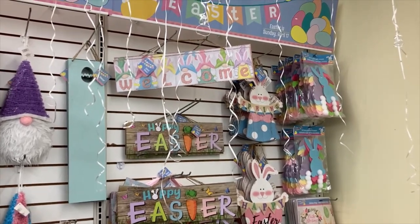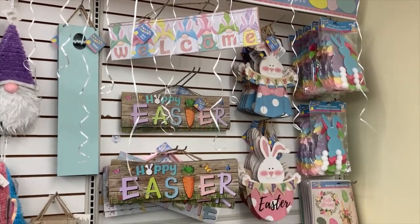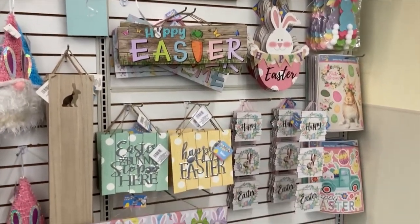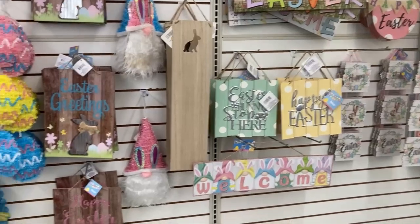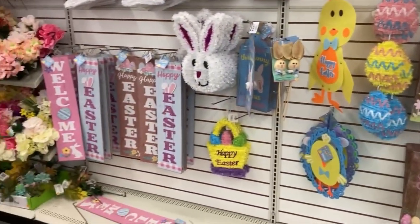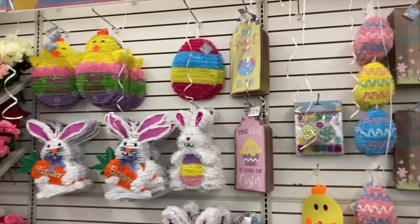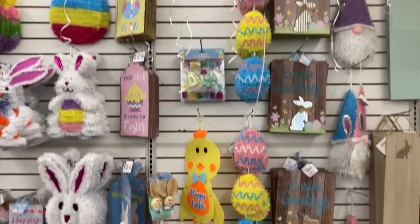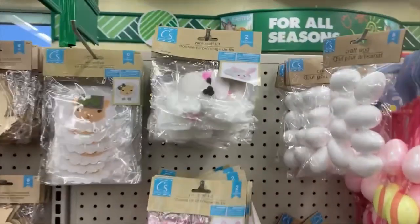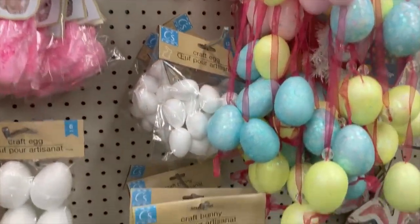But anyway, I know a lot of you like to buy your items because you stage at home and sell your furniture pieces online, like Facebook Marketplace. So I just wanted to share what they have. Again, every Dollar Tree's different, so you never know what you're getting. I can go in one Dollar Tree here and then across town go in another one and they'll be wiped out or maybe not even have the same selection. But I just wanted to share some of the stuff with you guys.